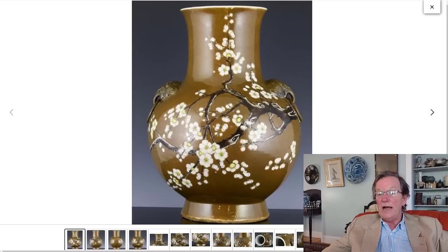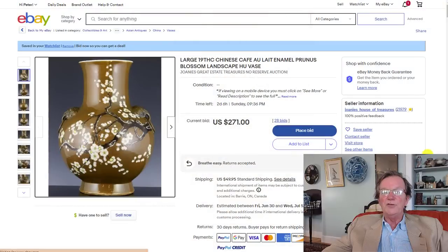And if you want to buy it to put flowers in it, all you have to do is plug the hole in the bottom, and it'll work absolutely fine. If you have vases like this, especially in the spring, put flowers in them. Enjoy them. Enjoy them with flowers in them. It makes all the world of difference.